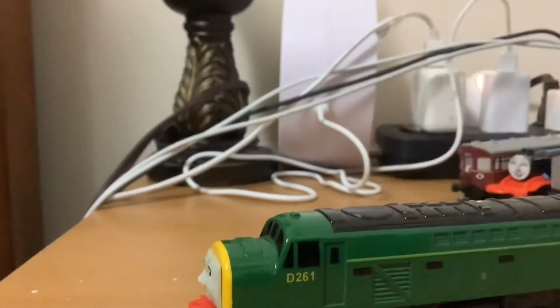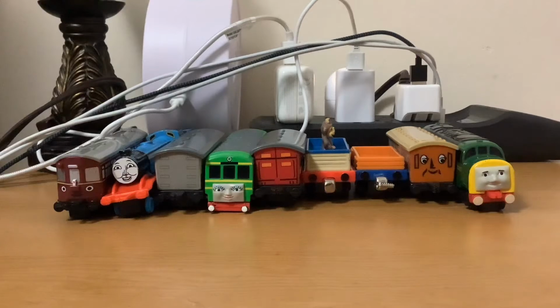And when was he made? 1997. Okay, 1997. And that is all about the Ertls and Take and Play that we have. So I'm going to look at all of them one by one and show them off to you, just give you a bit of a recap.